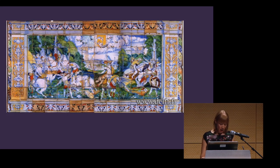The fully preserved tile tableau depicting the conversion of Saul in the Flanders House Museum in Bruges seems to confirm that Jan did work in this vocabulary. The tableau is dated 1547, and its design and execution are attributed to Frans and Jan Floris respectively.